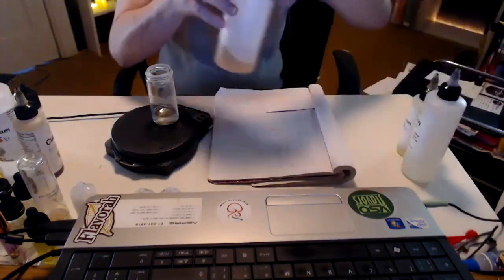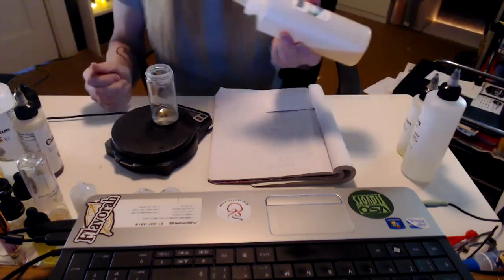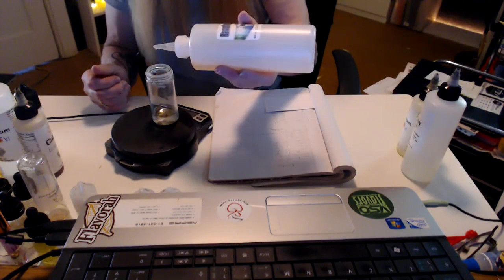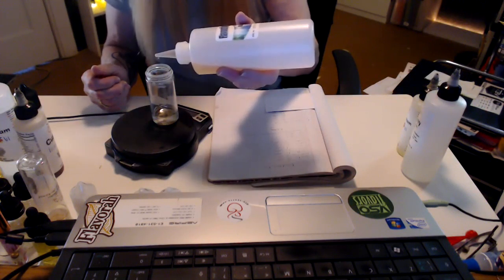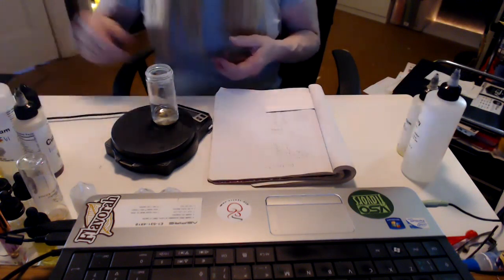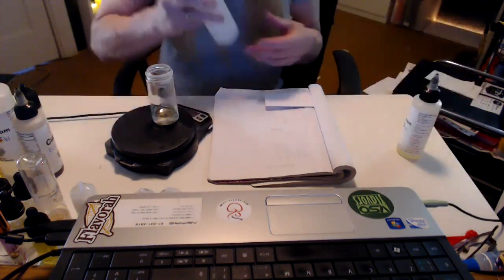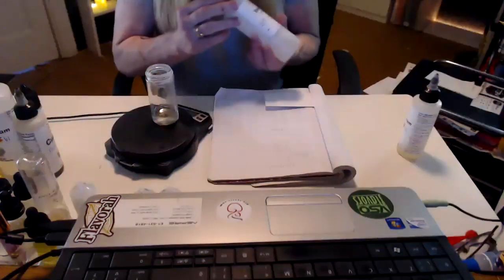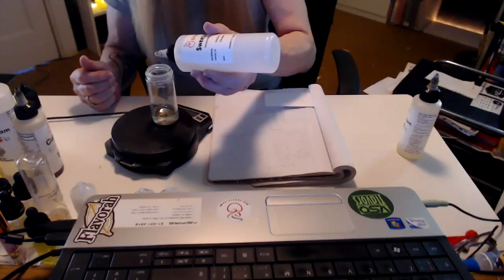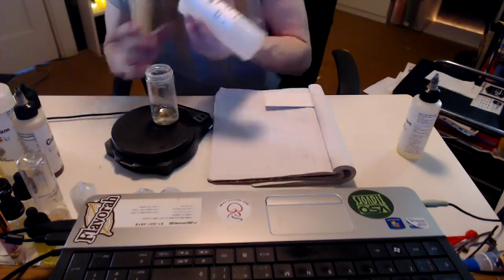Next one up is raspberry. This one's going in the mix at 1%, so it's 0.16, which is going to be hard. Let's see if we can do it. Oh, there we go. Oh, that smells good. Next one up, sweet strawberry. This one's going in at 3%, at 0.45. And there we go.